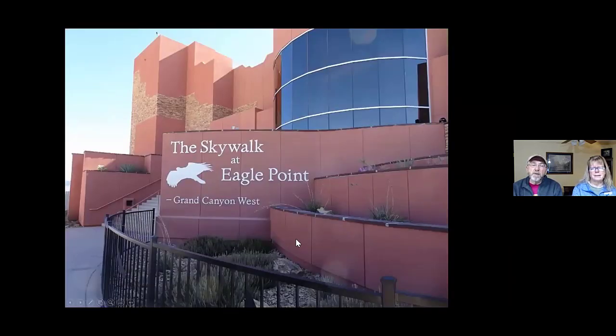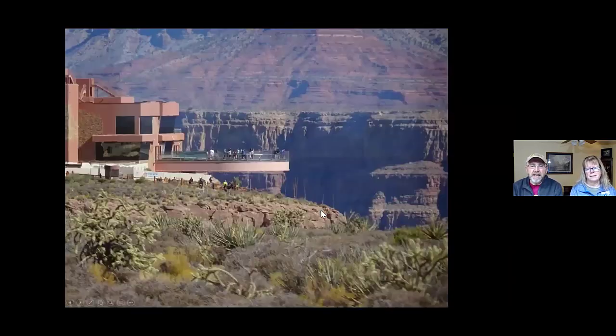So this is the Skywalk. And the Skywalk is basically a glass platform, 4,000 feet above the canyon. You walk out on the glass. All you've got under your feet is glass. And you can actually see ravens flying underneath your feet as you look down, which is kind of cool.